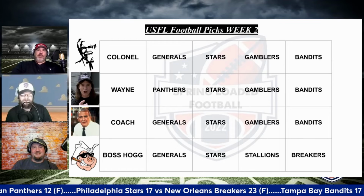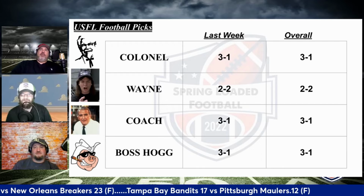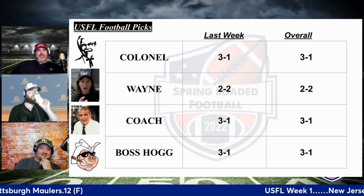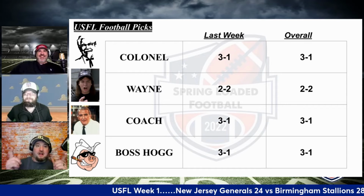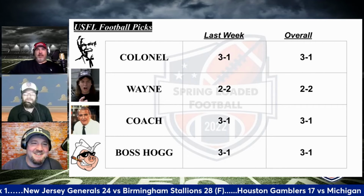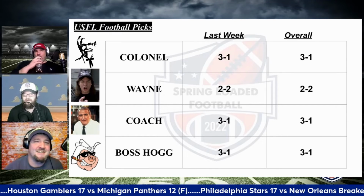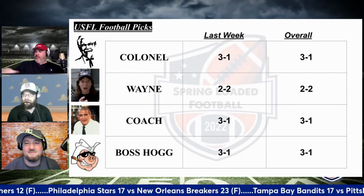But I think that's going to do it for our week 2 picks. And here is our overall so far. 3-1, 2-2. Like I said, I'm just giving y'all boys a chance where y'all might can win this season. I like the picture you got beside your name. We appreciate it. It looks like a younger me, only I was a little bit bigger and had less hair. But yeah, overall, me, Coach, and Boss Hog 3-1, Wayne 2-2 so far.